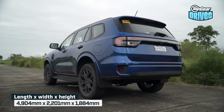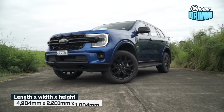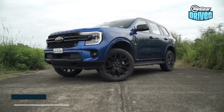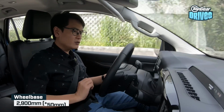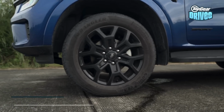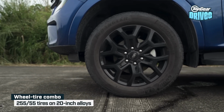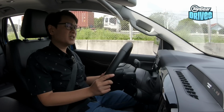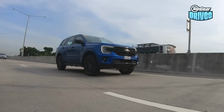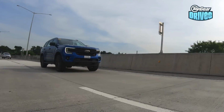I have to say that the ride is improved, mainly because of the extended wheelbase. Normally anything with a longer wheelbase would ride better, but that goes beyond that. Even with the 20-inch alloys, it still rides well. It's still pretty supple, it's not jarring, and as far as I can tell, this is one of the better riding PPVs in the segment.